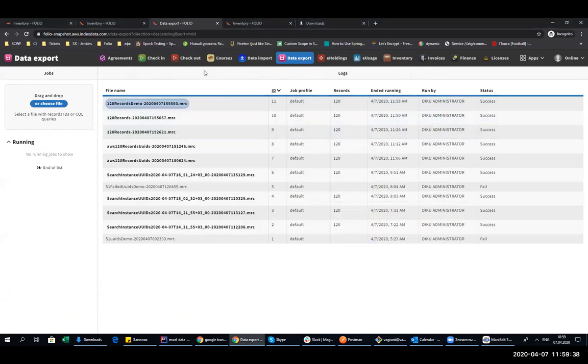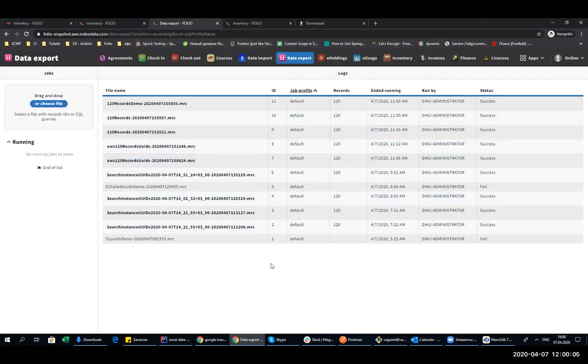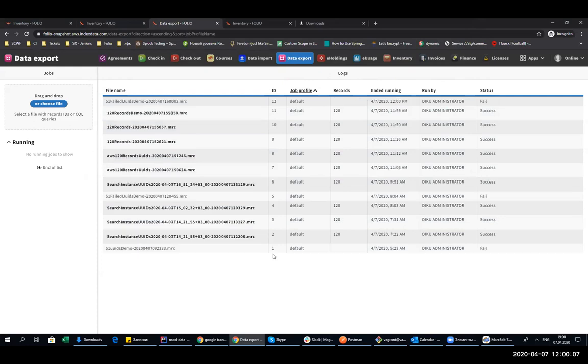The table of completed jobs contains job IDs, profile, number of records, the date when the job completed, who ran it, and the status. Also, let's try to export a file with randomly generated UIDs that are not present in the source record storage. Yep, as you can see, the status of the job is fail and no records were exported.